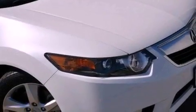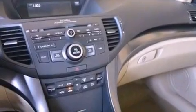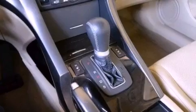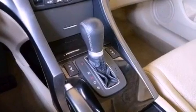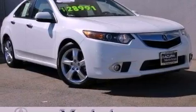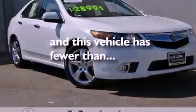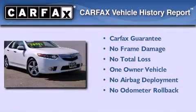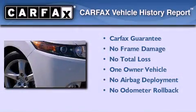The following features are also included: memory settings for the driver's seat positions, so you can recall your favorite position with the push of one button, dual power seats, cruise control, leather seats, an electronic throttle, performance tires, an illuminated driver's side vanity mirror, an anti-lock braking system, air conditioning with automatic climate control, and this vehicle has less than 10,000 miles. This Acura has had only one owner, and it qualifies for the Carfax buyback guarantee.